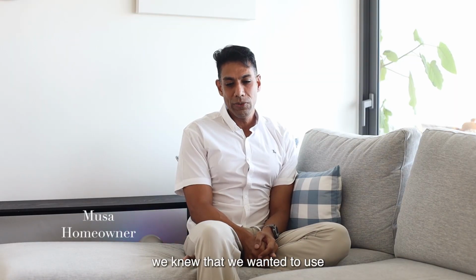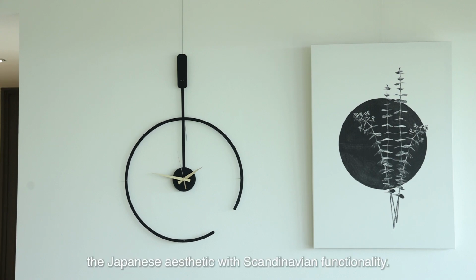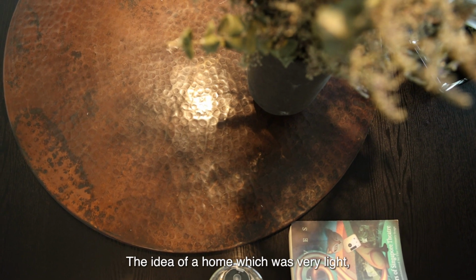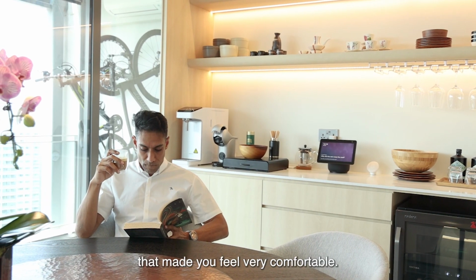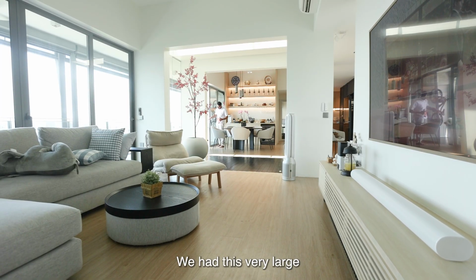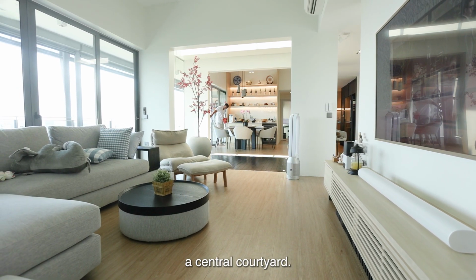When we were looking for a place, we knew that we wanted to use the Japandi aesthetic. So a combination of the Japanese aesthetic with Scandinavian functionality. The idea of a home which was very light, open and airy, that made you feel very comfortable. We had this very large balcony space which included the central courtyard.